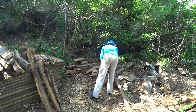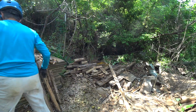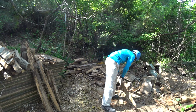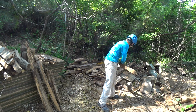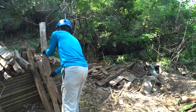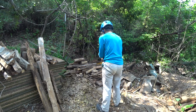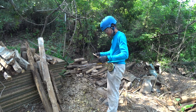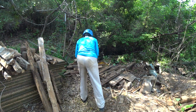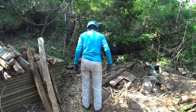Junk. All these pieces of junk. And this is a piece of junk. It's a piece of junk. And how about this? This is still usable. I think these are all usable, yeah.